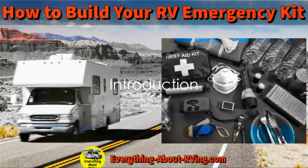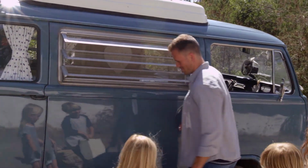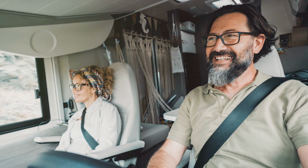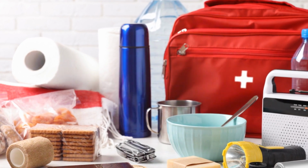Are you prepared for an unexpected situation while traveling in your RV? Being ready for any eventuality is not just about packing your favorite snacks and entertainment, it's about ensuring your safety and well-being on the open road. Today, we'll walk you through building an RV emergency kit, a critical tool for any RV owner.